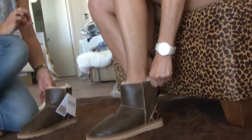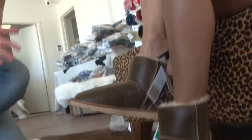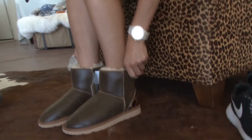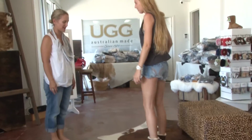Now they will be a little firm to start off with, but that's just the nature of the sheepskin. What it actually does, it stretches out about half a size, and it stretches to the actual movement and shape of your foot. So if you'd like to stand up, perfect fit. Your first pair of Australian made UGG boots.